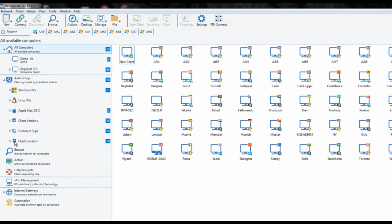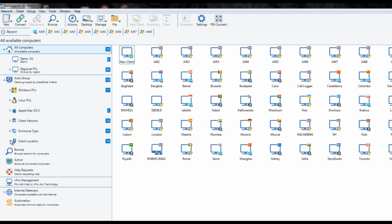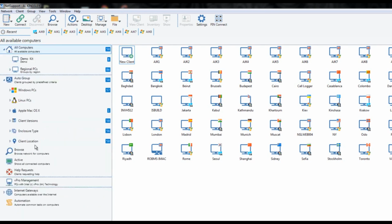In version 12 and on, NetSupport Manager is able to resolve the approximate location of each remote PC using its public address information, and this allows us to identify the town, city, state and country of each computer, and it allows us to display firstly a high level flag for each PC, and below that actual details and grouping based on cities around the world. A really handy feature if you're managing a number of computers in different regional offices.